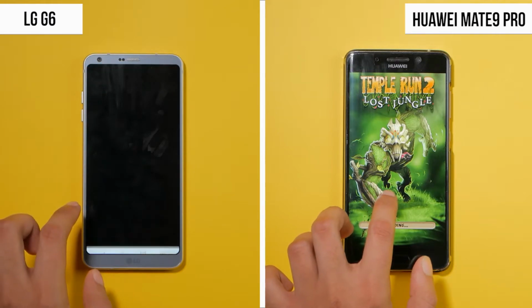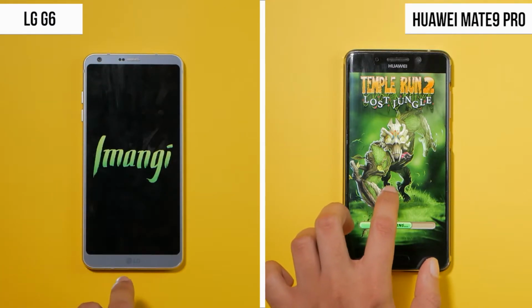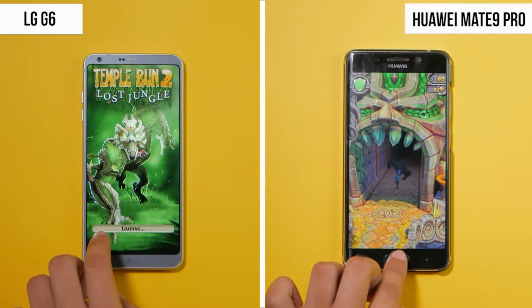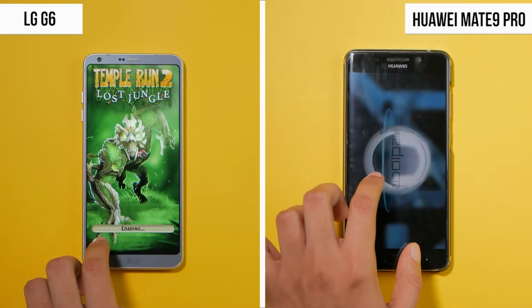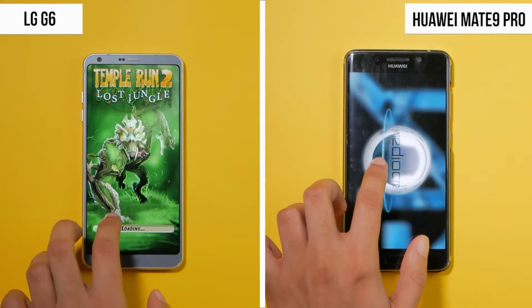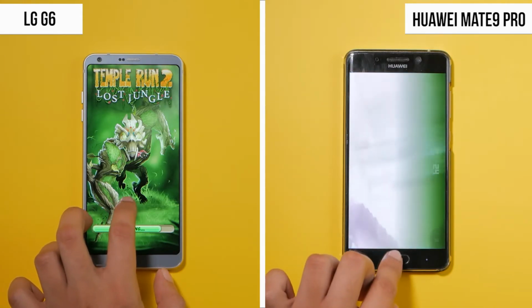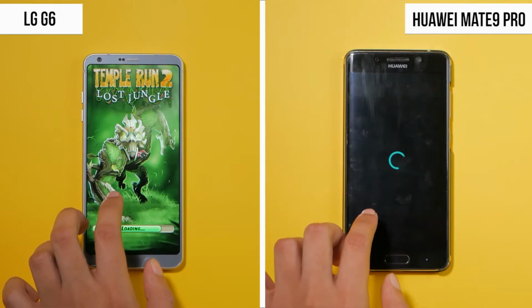But when we approach the gaming row, the Mate 9 Pro stretches the lead by a full 2 applications, already working on Temple Run 2, while the G6 is just getting around to Snapseed. Once again, loading times allow the G6 to catch up to the same application as the Mate 9 Pro, but the Mate 9 Pro quickly jumps over to smash it.